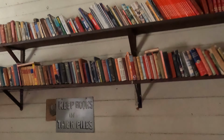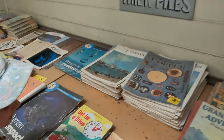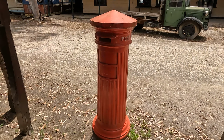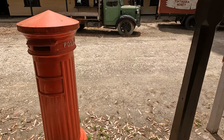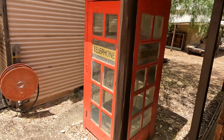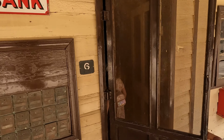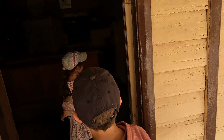Look at the roof, Luke. Look at the time book, Dad. The clock ticked. Yeah, they're the old books. That's a baby book. Mostly car magazines. Yeah, everybody likes cars. Old post box. Whoa, guys, coming here. Telephone book. Wow. Agent for Commonwealth Savings. Oh, Commonwealth Savings, yeah.